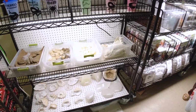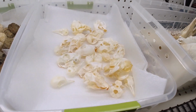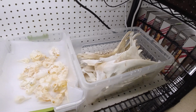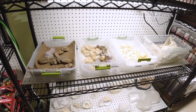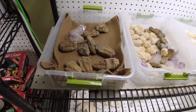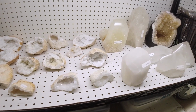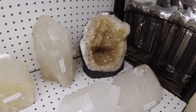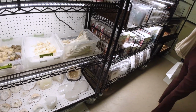So this is pretty interesting. I've never actually seen animal skulls for sale. And like a jawbone. Pretty wild. Or just trilobites too. That's pretty cool. Interesting stuff. Some geodes at a reptile show. Pretty awesome. And that one. Pretty cool stuff.